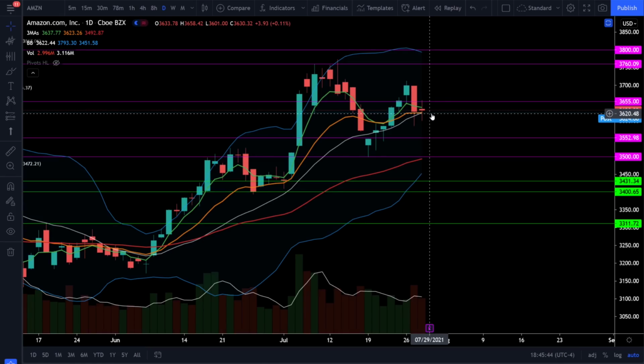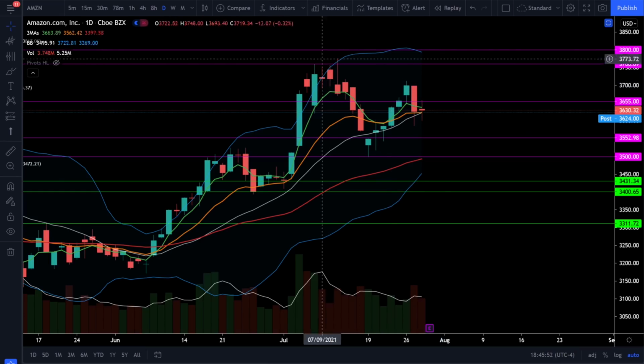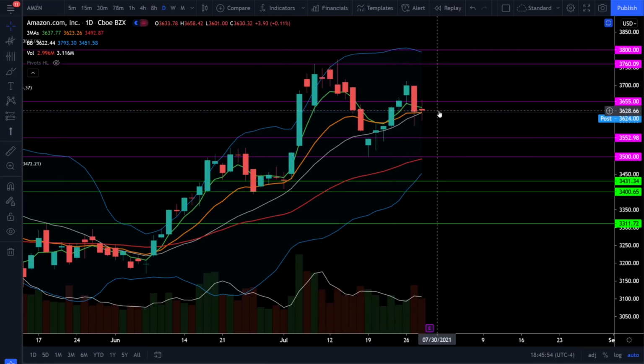We have earnings tomorrow after the bell, so don't put on too many gambling positions, but I am still expecting to see more upside in Amazon. We still have bullish price action even though we are consolidating. We still have price action above our 20 simple moving average, and we still have the bull trend.